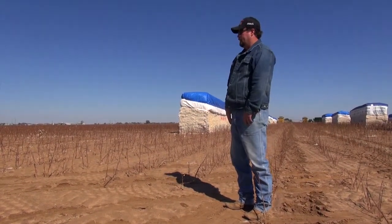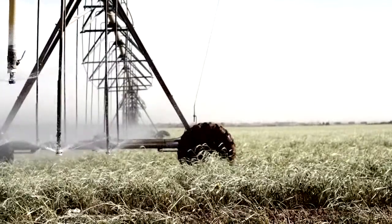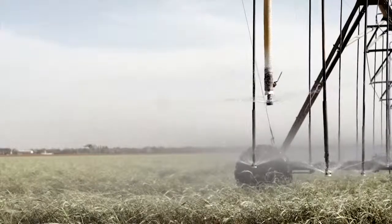Yes, everything we do is conservation. We've switched all our pivots to what they call LIPA irrigation, where we're actually placing the water every 80 inches under the pivot to where we're getting the most benefit of the water that we can. And then I also have subsurface drip irrigation, and that's where we put the tape in the ground approximately 12 inches deep, where we're putting 100% of the water that we use. There's no evaporation, there's no loss whatsoever.